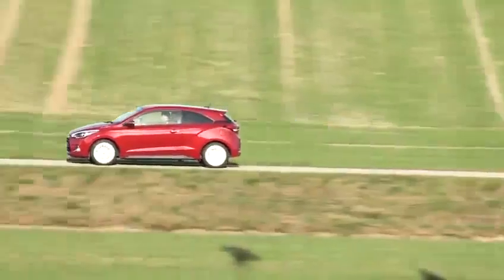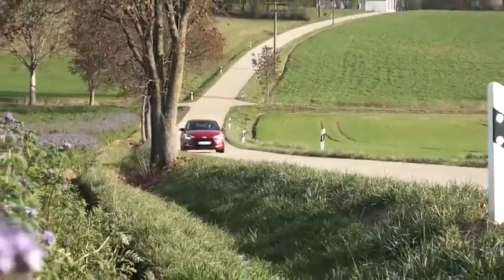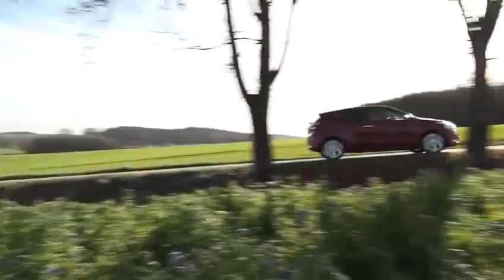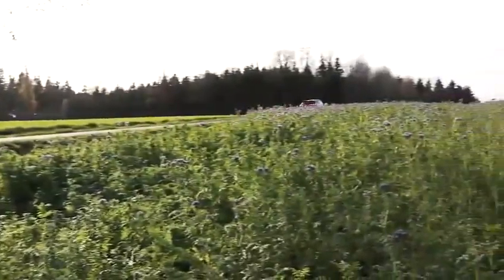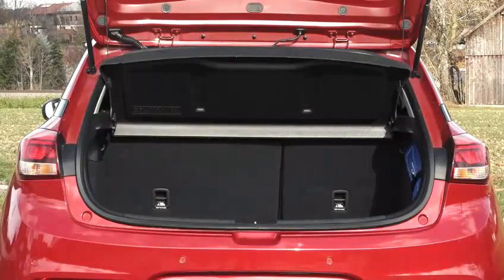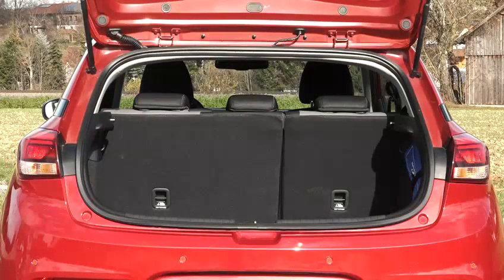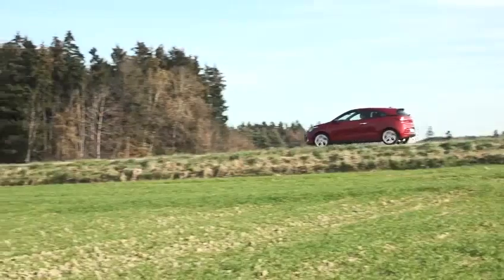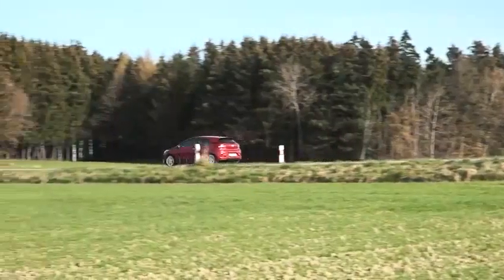Hyundai emphasized the modern presentation of their fleet of vehicles, and so even the i20 Coupe has a variety of modern assistance and safety systems, such as brake assist, cruise control, and hill start assist on board. Hyundai have also convinced with the i20's boot. With a load space that goes from 336 to a maximum of 1,001 litres, the coupe does not need to fear comparison with its German rivals.